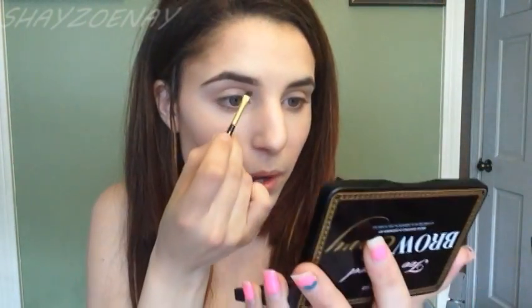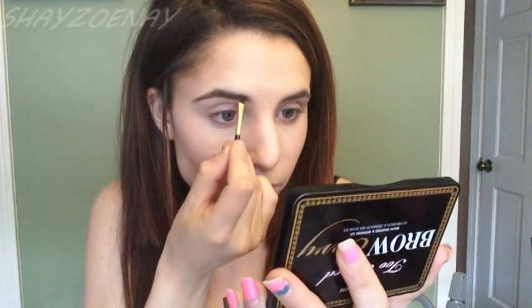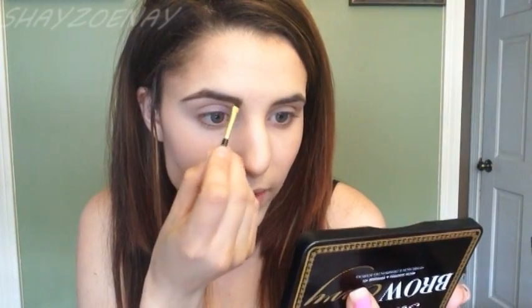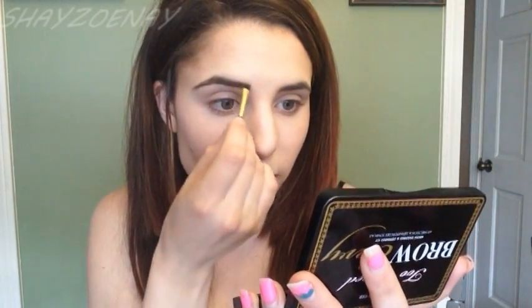I'm not applying a ton of pressure. I'm just quickly going over my eyebrows, especially here. You can see that bald spot. That is my biggest bald spot on my eyebrows, and I need to fill that in. Okay, and then I'm just going to drag it a little bit to the end of my eyebrow, but not too much. I'm not gonna make a box and then square it off. I want it to look a bit more natural than that.